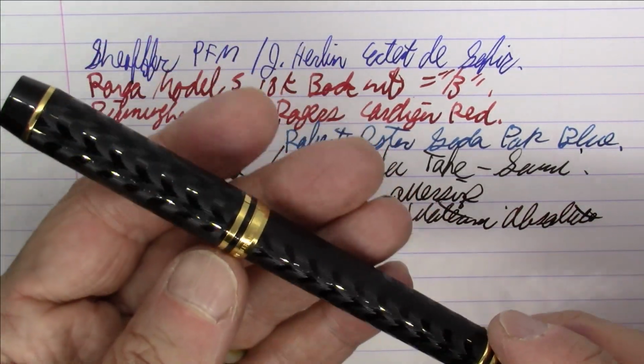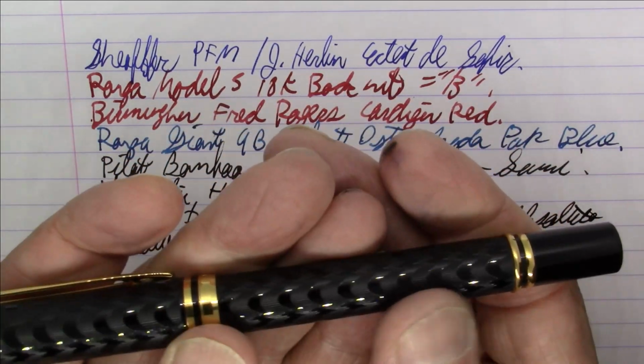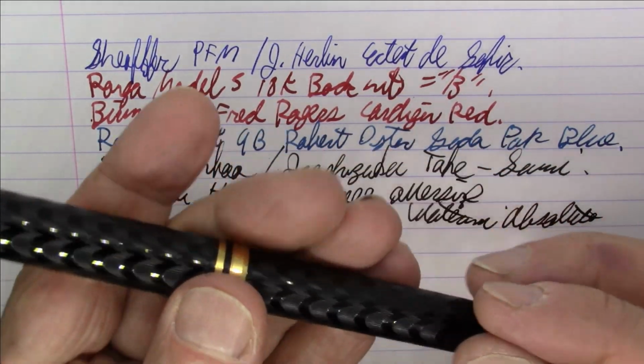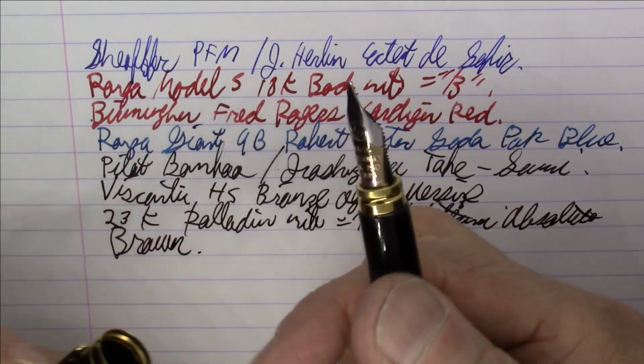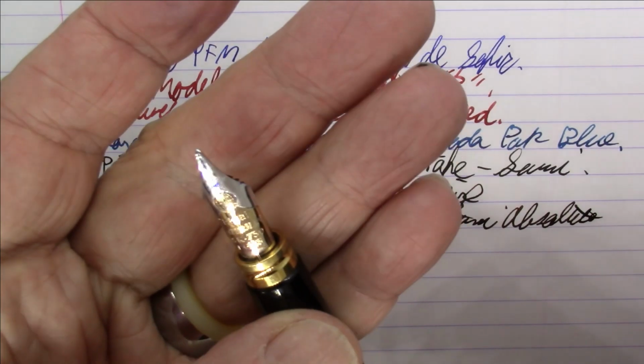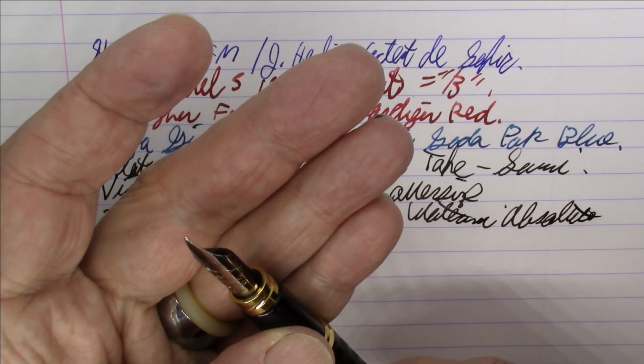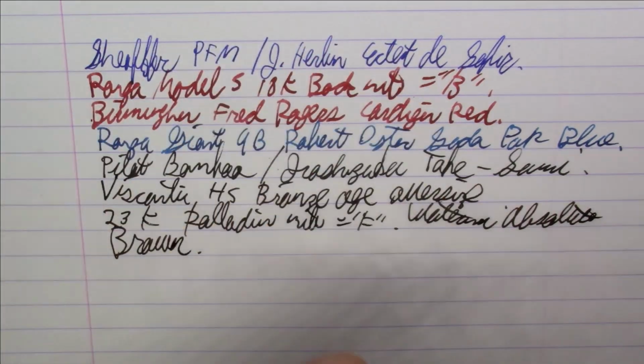This is a Waterman Le Mans Opera 100, meant to look like it was black chased hard rubber. This is an acrylic pen, but really nice pull-off cap, which I find a little bit unusual. It's a cartridge converter filled pen with a gorgeous 18 karat Waterman nib. Just a beautiful bicolor nib, fantastic.